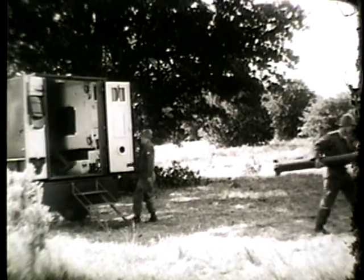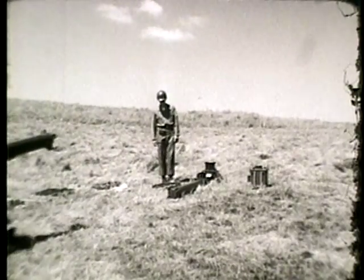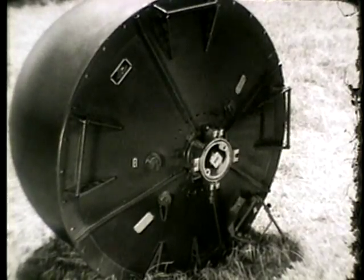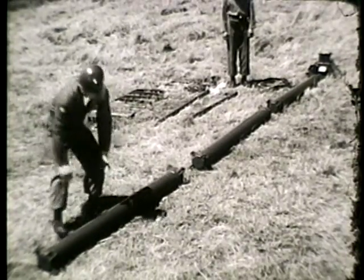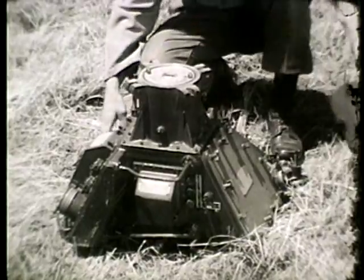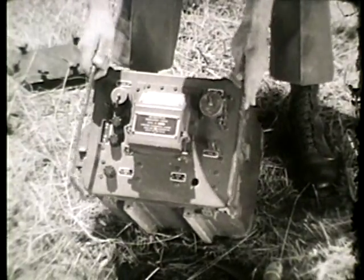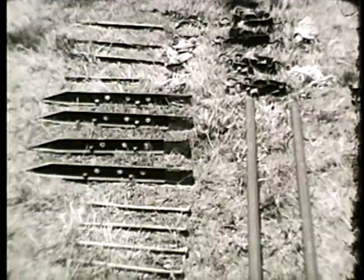Let's look at the equipment of the AN-TPS-25. This is the radar shelter. Certain components for emplacing the antenna have been removed. This is the antenna assembly. The protective plastic dome encloses the radar antenna. There are three antenna mast sections used to obtain various antenna heights. This is the receiver transmitter. It also serves as the pedestal for the antenna assembly. This is the modulator. It furnishes high voltage pulses to the transmitter. And this is the accessory equipment used to emplace the antenna.